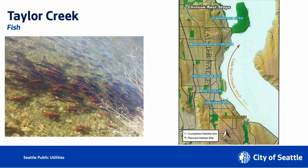This project is important for restoring fish habitat at the mouth and delta of Taylor Creek. Taylor Creek is the most important of 9 locations along the Lake Washington shoreline identified to increase survival of juvenile Chinook migrating from the Cedar River to Puget Sound. It's also the last location of the 9 to be restored.